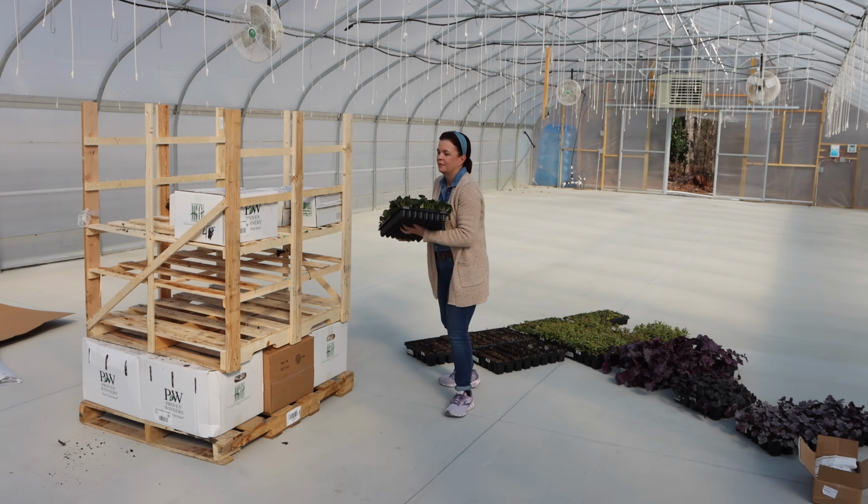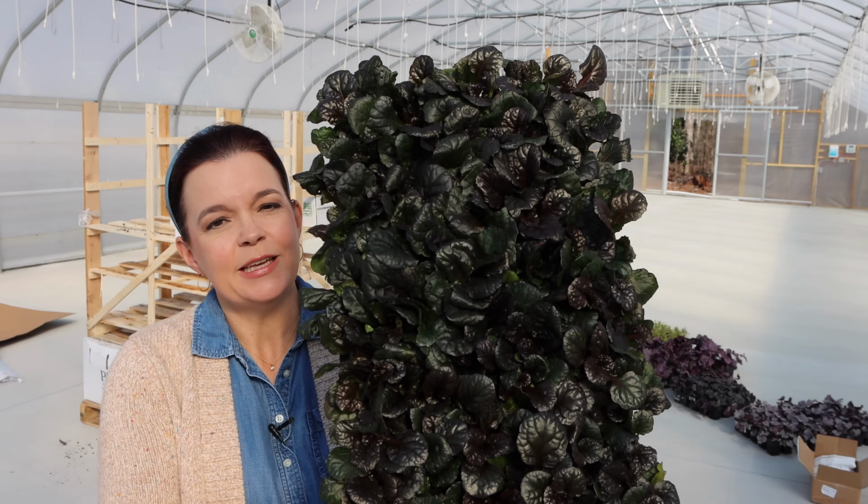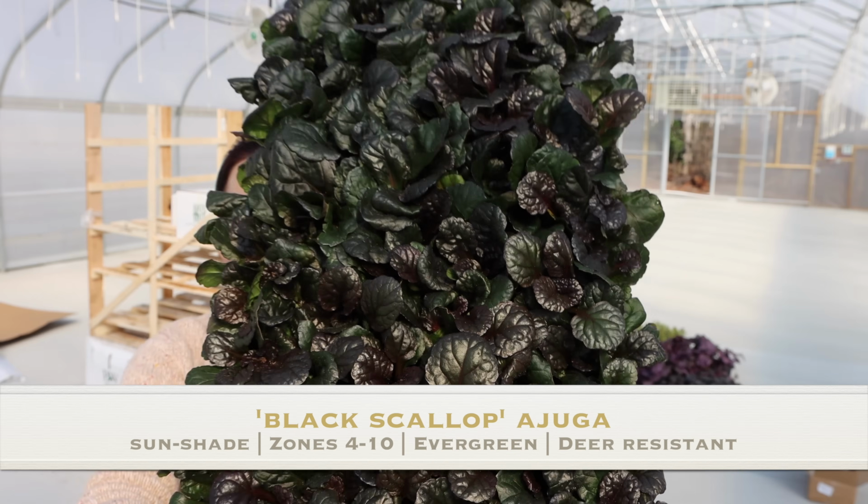oh, look at this. Is this not absolutely gorgeous? This is the AJUGA. This is the Black Scallop AJUGA.